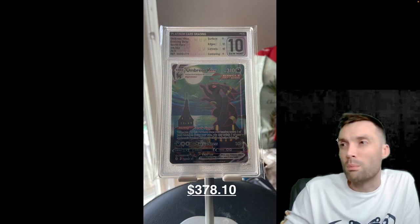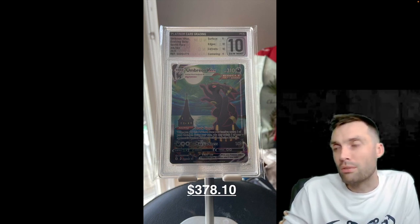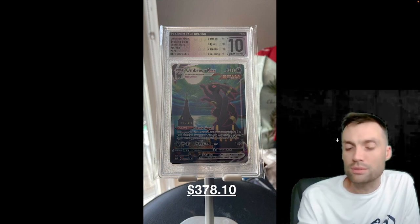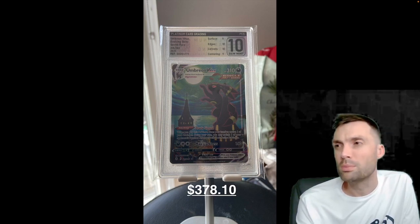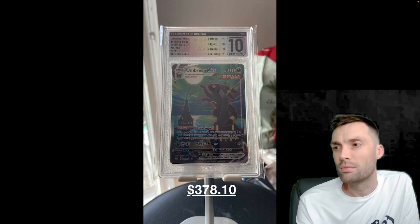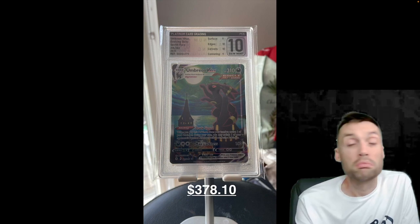This one is Platinum Card Grading, which averaged out at 9.5 and 9 surface, 9 centering. Ended up somehow at a Gem Mint 10. $378, 10. Obviously a big jump down from $1,000. Don't know who the heck Platinum Card Grading is, but yeah, who knows.